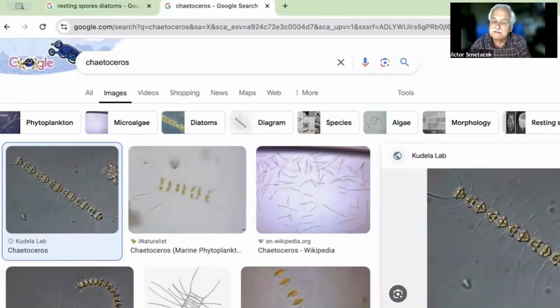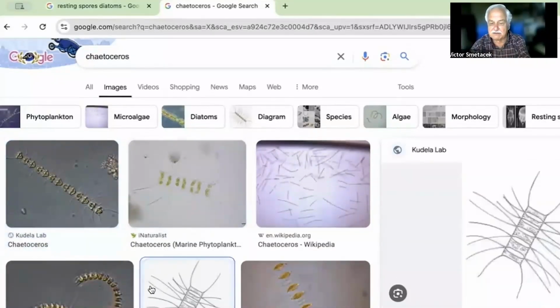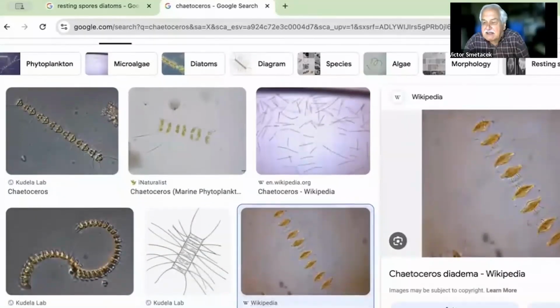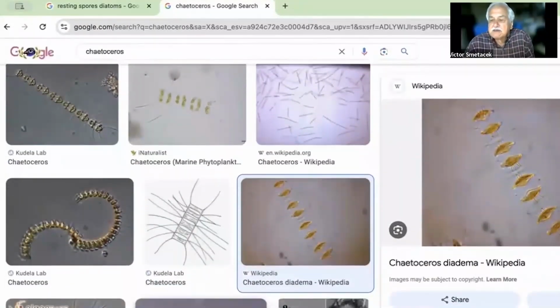Anyway, the shells of these diatoms dissolve. So you don't find the diatoms themselves in the sediment, you only find their resting spores because they survive, right? And they can also go through the guts of copepods, the intestines of copepods, survive and then grow again because they're so tough. What you now have on the screen are vegetative cells. But in the bottom one, to the right, those are resting spores, exactly. Those are all resting spores.